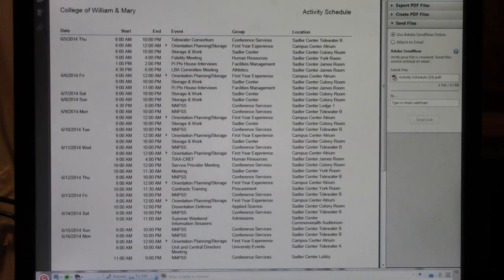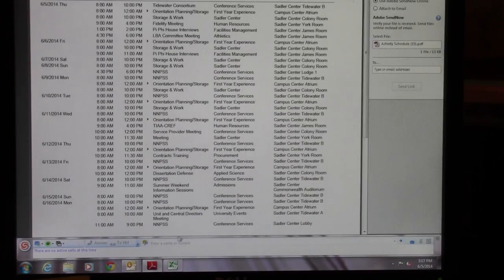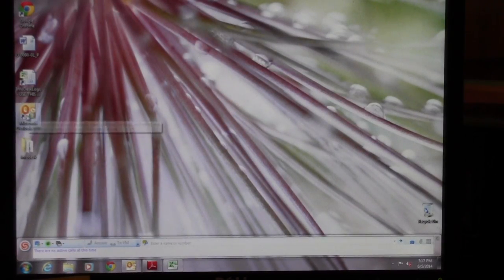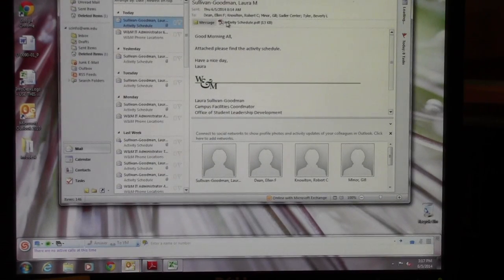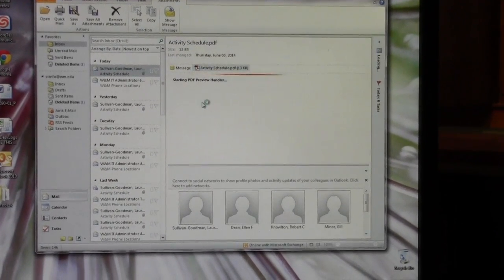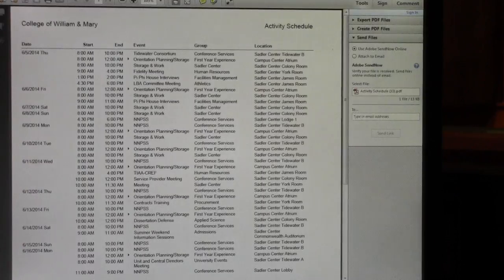So this is the daily schedule. You get an email every day that sends you what's happening in the building. So to get that email, go into the Information Desk Outlook email and then load the PDF file, which will just pop up like this. And if you just have it on the screen at all times, it's a lot easier to tell people what's going on in the building.